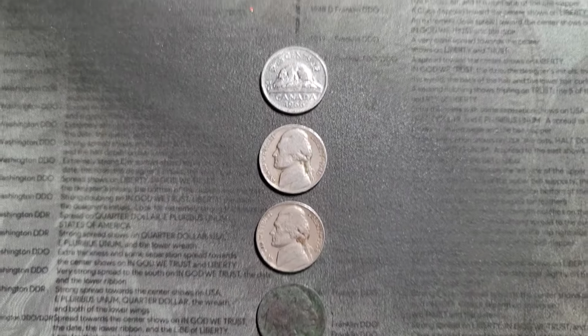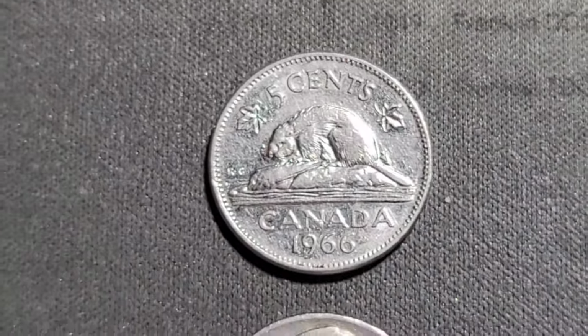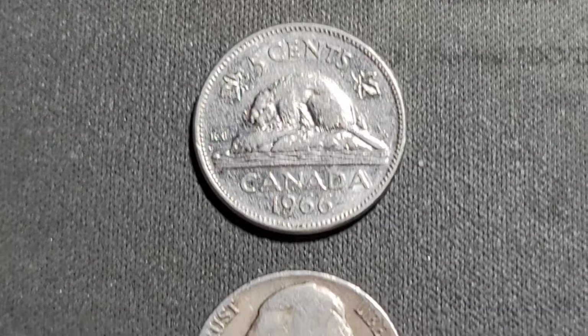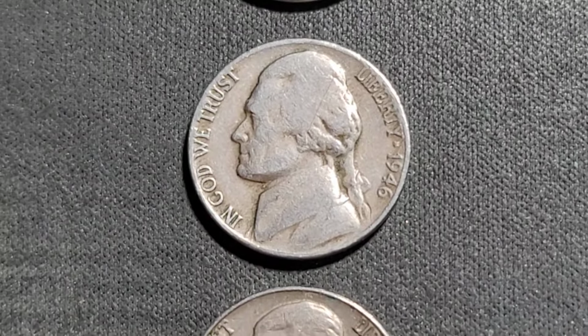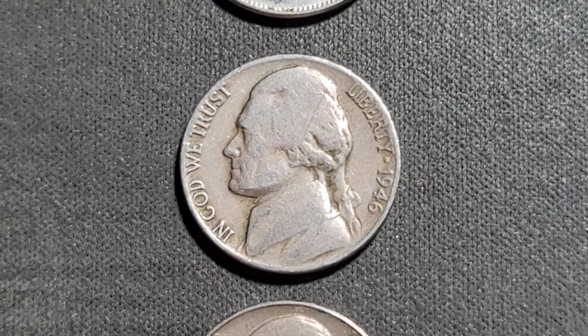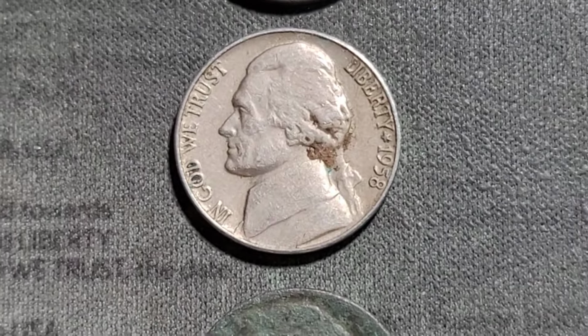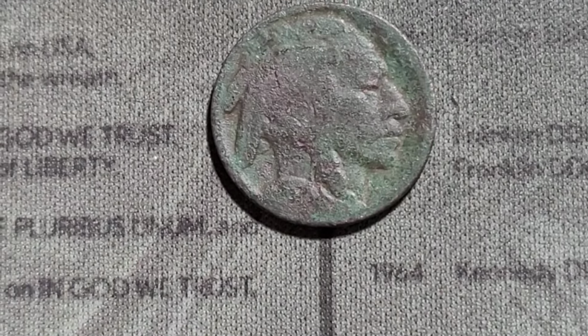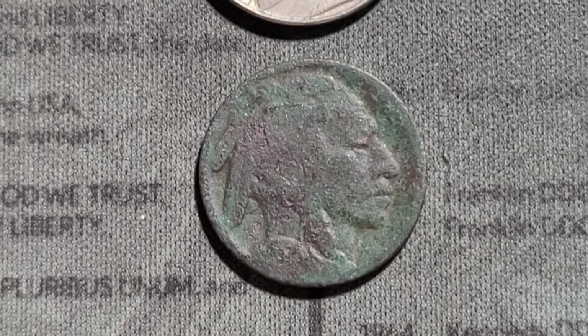Nickels have been hunted. We came out of it with a 1966 Canadian foreign nickel, a 1946 Philly, a 1958 Philly, and a dateless buffalo. Very green.